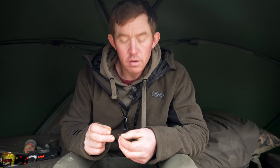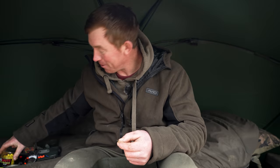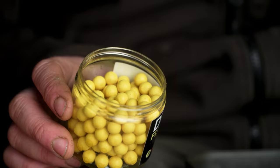I'm just going to knock up a couple of solid bags to chuck out. Now I've dried off a bit, I've just been to the van and got changed because I was absolutely soaked. So I'm just going to get these. There's nothing worse than this time of year. You want to just make sure you're fishing really comfortable as well. You don't want to be getting wet. I always make sure I bring plenty of spare clothes with me.